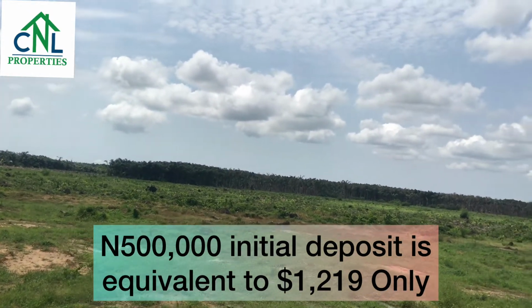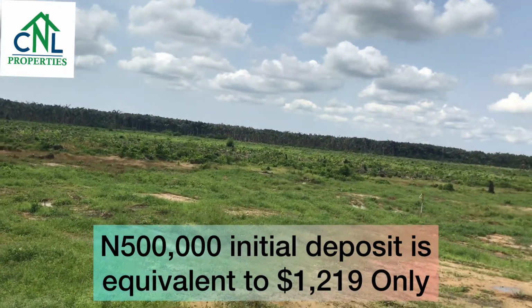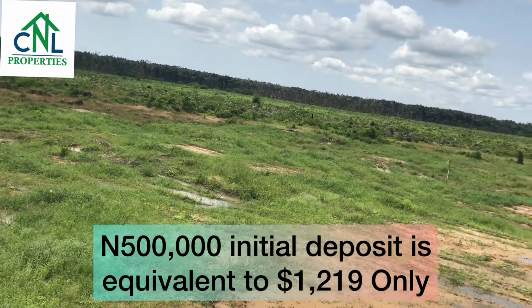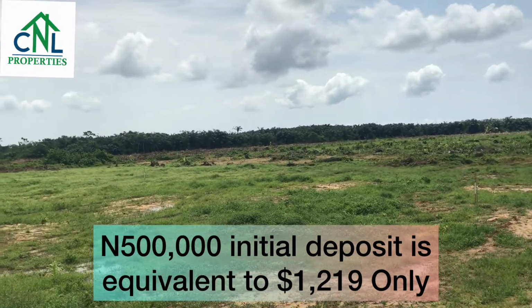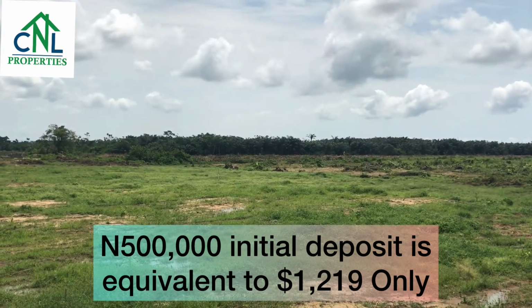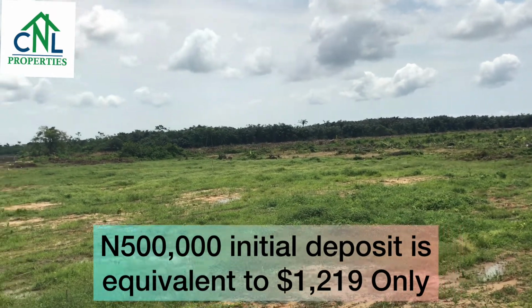Outright payment for up to 3 months to 6 months without interest, 12 months, and as high as 18 months. This is the best time for you to key into a place like this. It has a C of O title, which means it is totally free from any form of acquisition, and you don't need to stress yourself again on anything. This is where to put your money in right now.